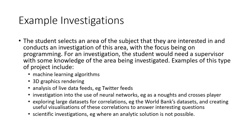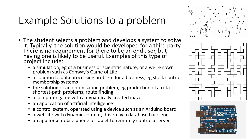So looking at huge sets of data that you can gain access to and interpreting them, investigating what programming you could do to visualize them a bit better, to create interesting questions, to find interesting patterns. And scientific investigations where an analytic solution is not possible, so you kind of have to simulate to a degree. So they're the main two sections, so solution to a problem or an investigation.